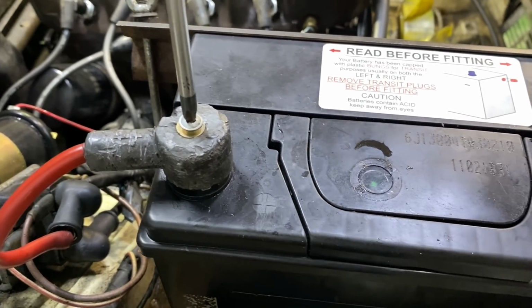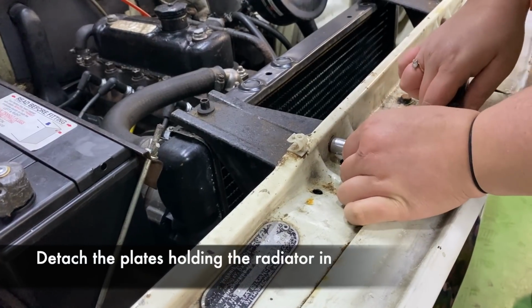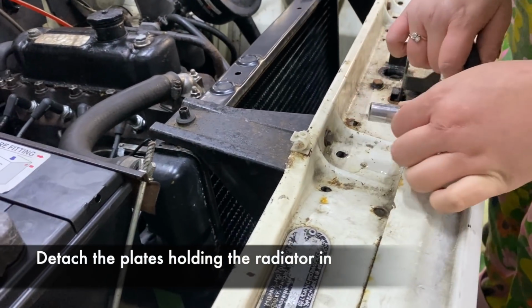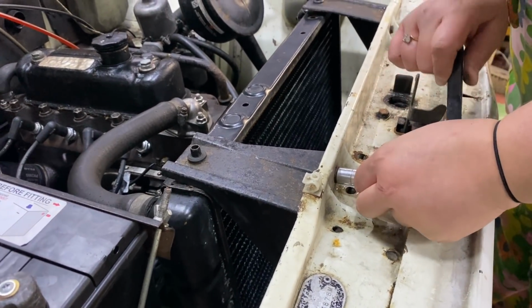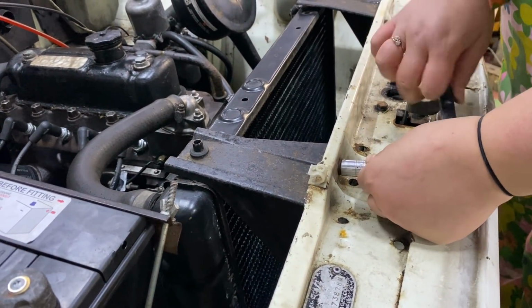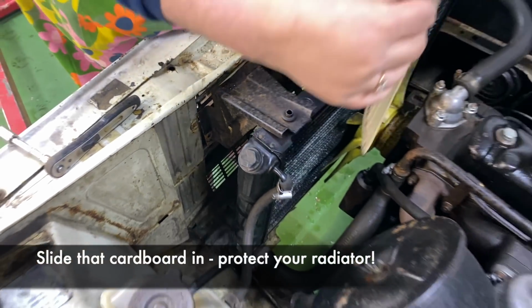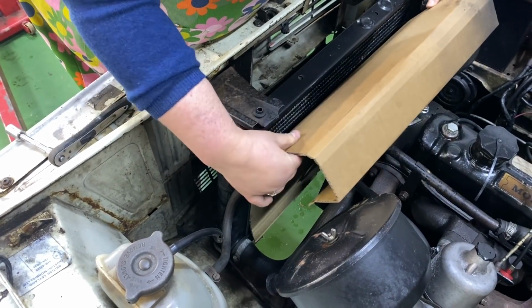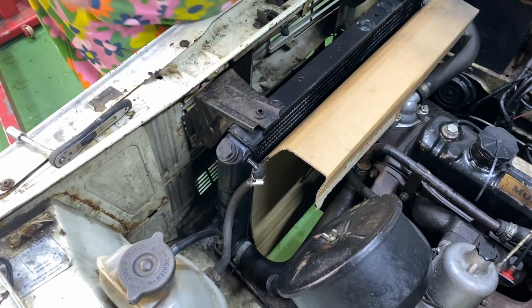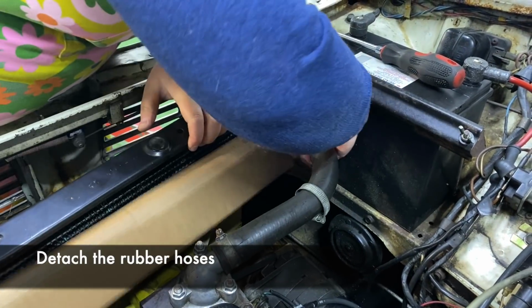And as I watched this video back, I realised just how scabby this engine bay looks. People must think this car is absolutely rotten, and I promise you it's not. So I detached these plates holding the radiator in. Now, one of the key things to do is to slide a bit of cardboard in as well, because I spent weeks looking for a radiator for this thing, and I'll be damned if I'm about to find another one. So I've put that in there, because if it falls back on the fan and it goes through the fan, that is game over, and I'm going to swear even more than I already did taking off that bonnet stay.